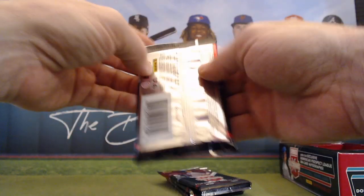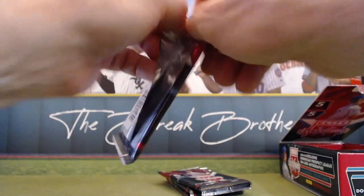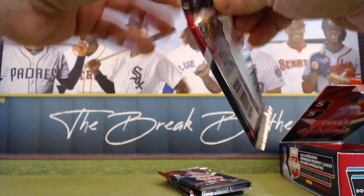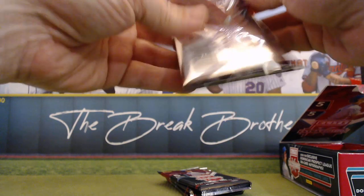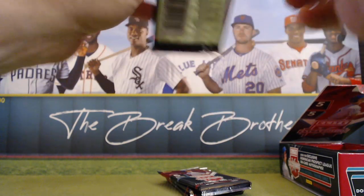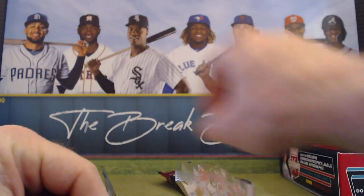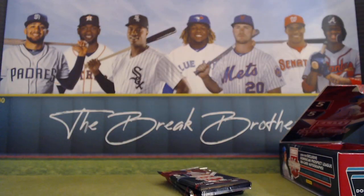All right, let's get to it. Another pack. I don't know if anybody out there got any cool cards or boxes or anything over the Christmas break that are of note. Now, this doesn't seem to have a relic, so I imagine this is going to have at least one auto in it to keep the pace that they're claiming.